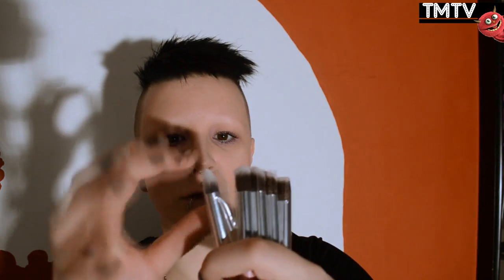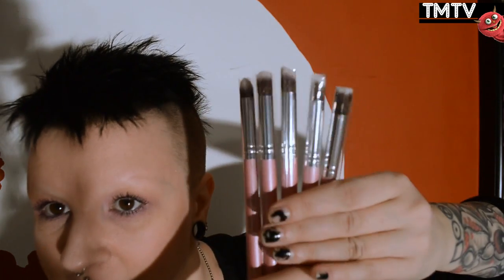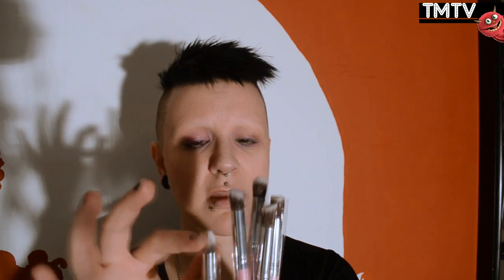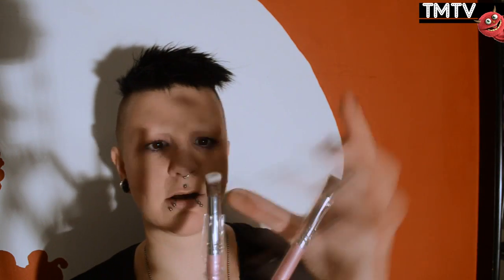They're kind of large, rounded out, and flat. It's difficult to explain them all, but they're not all the same. So these will be good for crease, for blending, for detail work, and just, damn it. Yeah, I just really thought these were cool, and they're all synthetic, but they're still super, super soft. I think these are gonna be awesome for blending and for doing small contouring details and stuff.